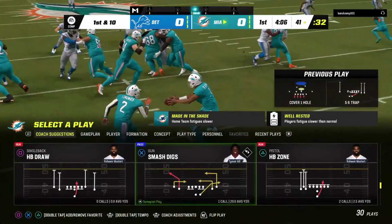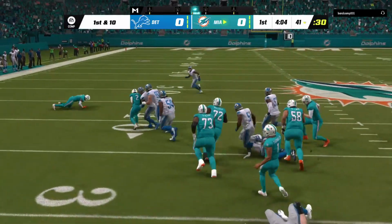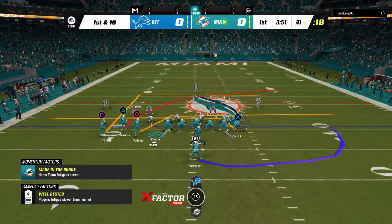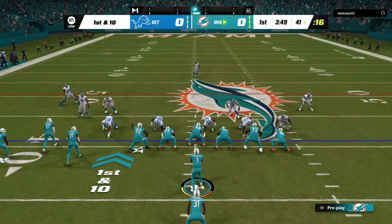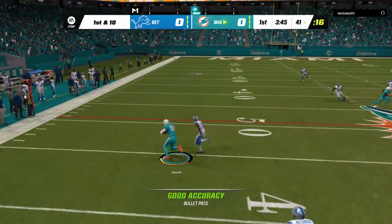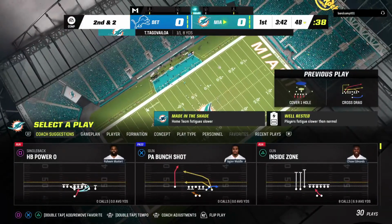I don't know what this says about me, but I love successful runs up the middle when the blocking is so well executed like that. And it doesn't matter whether it's zone blocking, whether it's a power scheme. When you have a blocker on a defender, and then the running back can read it, find the proper hole, and just go, sometimes a thing of beauty.